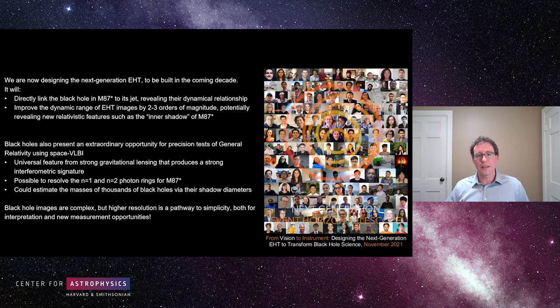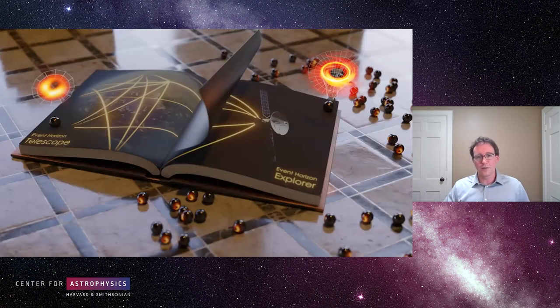So really, black hole images are complex. We're learning more about them every day, but we're also learning that higher resolution is a pathway to simplicity, both for the interpretation of measurements, but also for creating entirely new measurement opportunities. And so I just wanted to close with this sort of concept art. This was produced by Joseph Farah. The idea of potentially expanding our current very long baseline interferometry to space, looking deep into a black hole and really seeing a whole population of exciting targets to study. I'll leave it with that. Thanks again, and I'm of course happy to answer any questions.